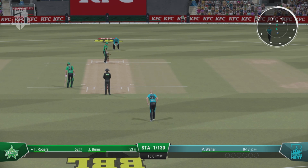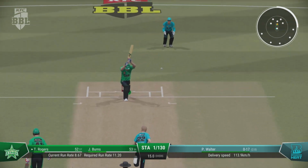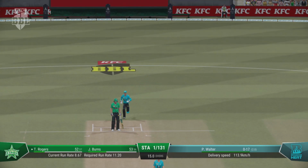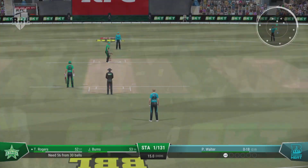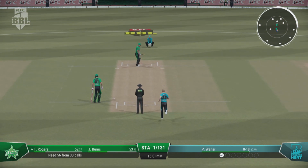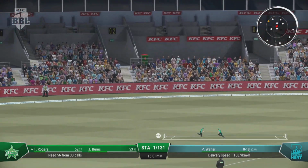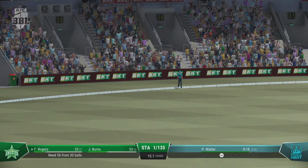So yeah, now we're into the death overs. So that run rate is climbing. It has climbed up to 11.2. So they must, surely, take the power surge soon. Surely the power surge has to be taken soon. They don't have any chance of winning as Rogers finds a gap. It will go for four.